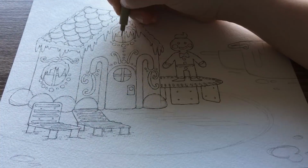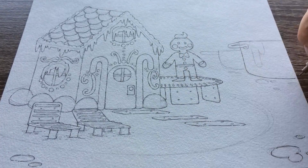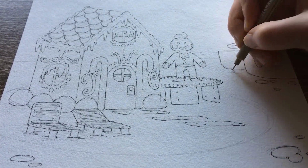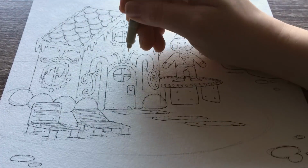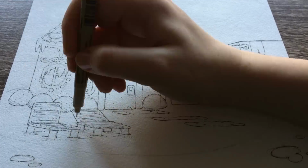Which is kind of fun because I don't know about where you're from, but from where I'm from, it's really common for people to have a trampoline in their backyard, and I thought, well, if you're going to make a gingerbread house, why not make it more representing of your own home?